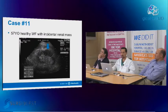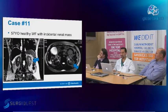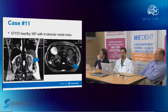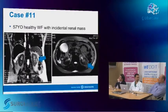And then because of this abnormal ultrasound, they sent her for an MRI. Again, her creatinine is quite high. So this is what her scan looks like. So what are your thoughts on this lady? Is this imaging concerning to you? Are you convinced about this? I'm not convinced. Obviously not, based on this imaging. No, I'm not convinced.